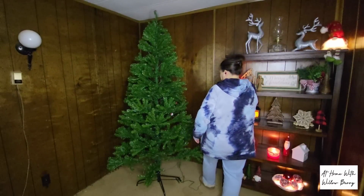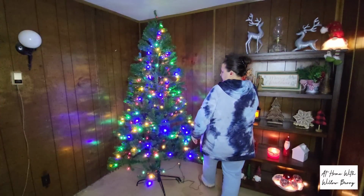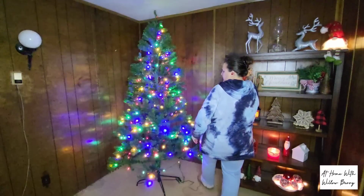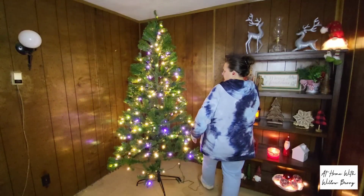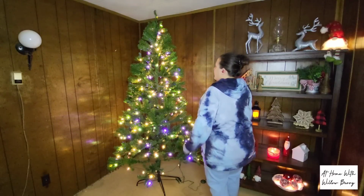My son helped me put up the Christmas tree earlier tonight, and he wants to help me decorate it, so I think that's what we're going to do later this evening. But first, I need to floof the tree branches. We found this tree at Lowe's on clearance for just $55. It's a 7-foot pre-lit tree, and it has white lights as well as color lights with multiple settings.